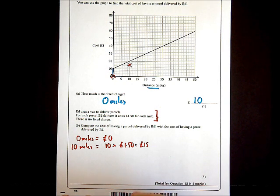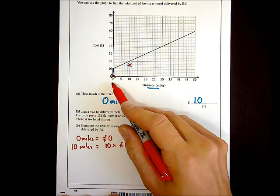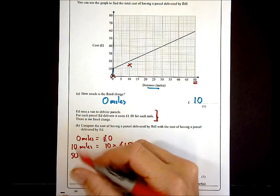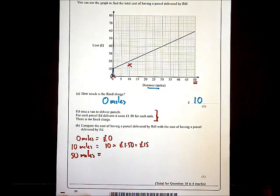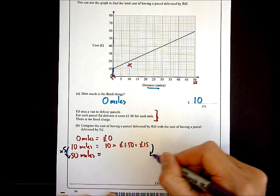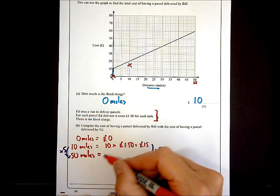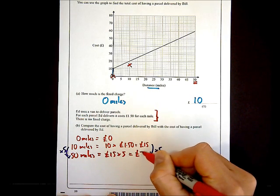So what I'm going to try and do is work out another point that's further away to make my line more accurate. So on my distance axis, I can see that 50 is the maximum distance. So I'm going to work out the cost for 50 miles. Well, 50 miles is 5 lots of 10 miles. So I'm going to do 5 lots of 15 to work out how much it would cost for 50 miles. So £15 times 5 is £75.